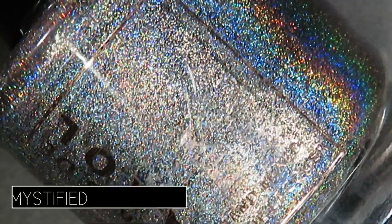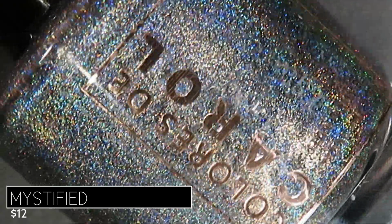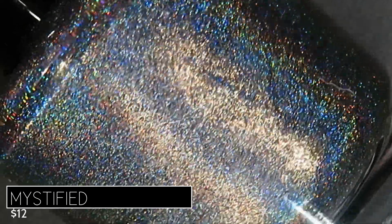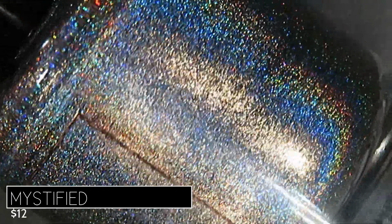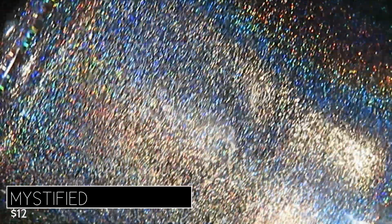Next is another standout from this collection. I mean, at this point, the whole collection is almost my favorite, but that's okay. This one's called Mystified, and it's described as being a gunmetal linear holographic. I saw Carolina post some beautiful nail art with this polish on her Instagram before I got these in my hands, and starting then, I was just so psyched for this polish. It is incredibly reflective, and I find that the holographic pigment just pops against that deep gray base.